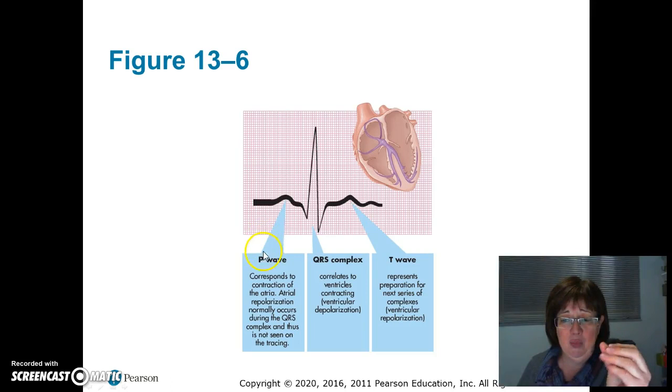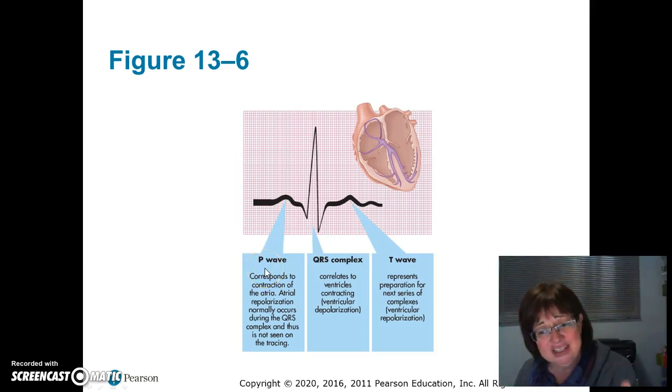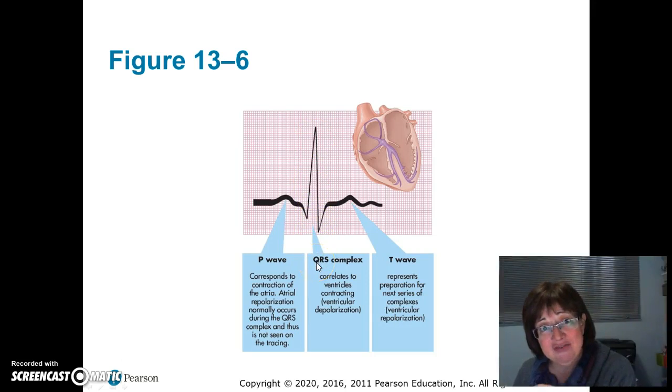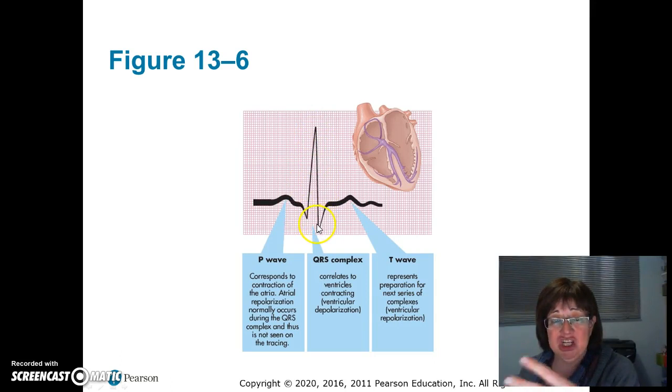In the P wave, this is where the electrical signal is going through the atrium. And that causes what is called depolarization, or it's the contraction of the atrium. Okay? Then the atrium will be relaxing at the same time as the ventricles contract. But the contracting of the ventricles is such a large stimulus that we get this big spike. So atrial contraction, ventricular contraction, ventricular relaxation.